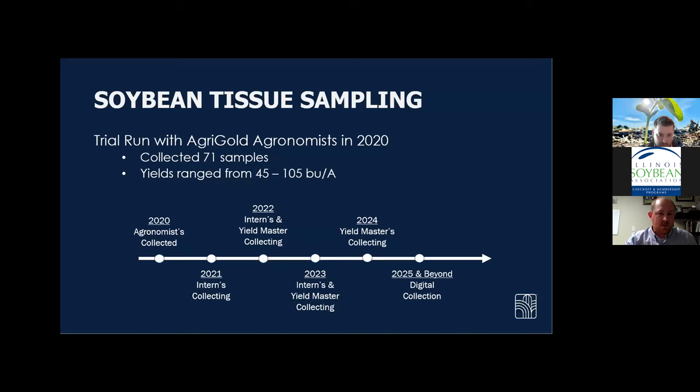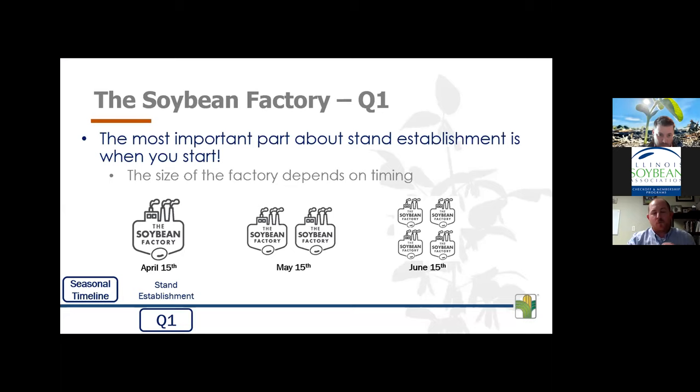And 2020 was our initial testing pool that we did. We saw some pretty neat results from 45 to 105 bushel. Later in the presentation, I'll actually show you one of these charts and how we can start to use this type of data. But let's jump into the four quarters of the growing season and how the soybean reacts to different things throughout the season.